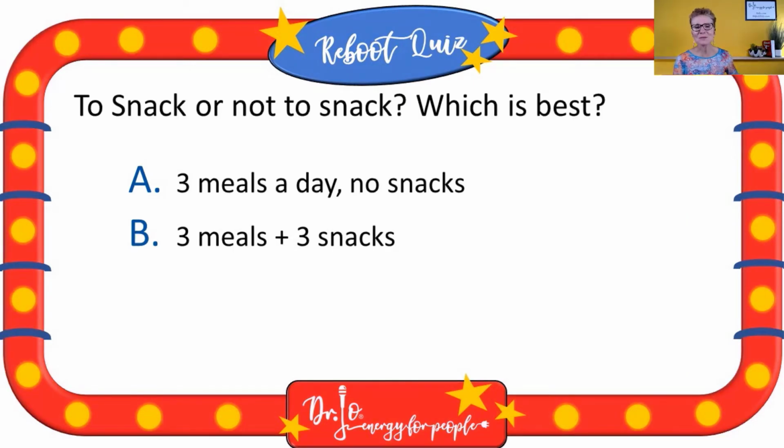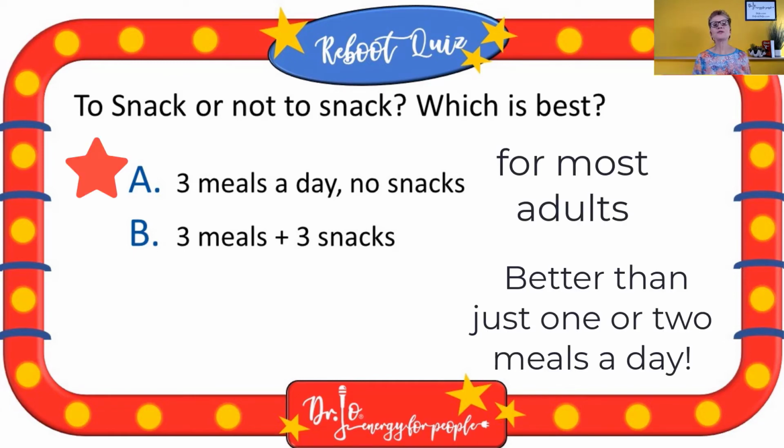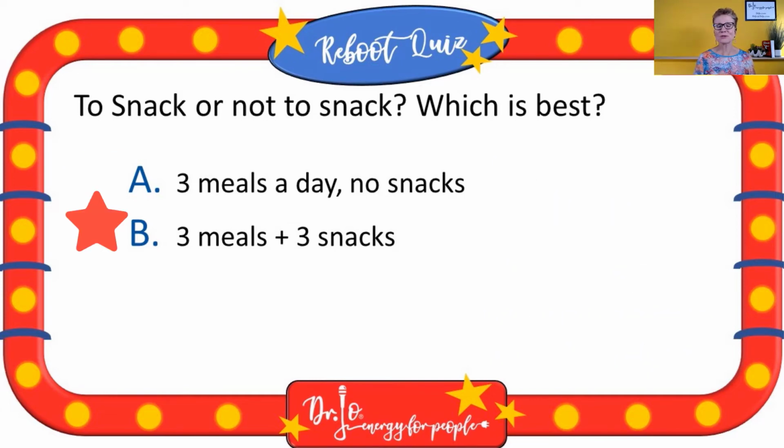Actually, this one is a little bit complicated because the research shows that most people do best with 3 meals a day. Simply because when you introduce more meals, more snacks, people tend to overdo it. And that doesn't affect just their weight. It can affect their energy when they're consuming more calories than their body needs. But there are some individuals who really do best with small, frequent meals throughout the day.